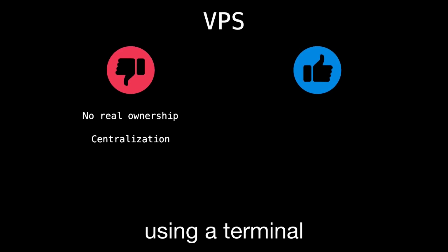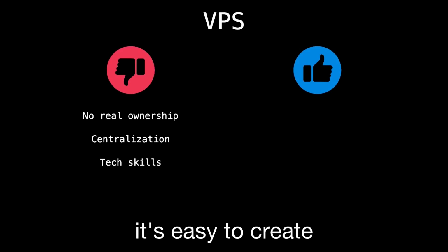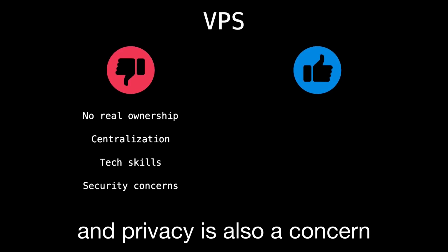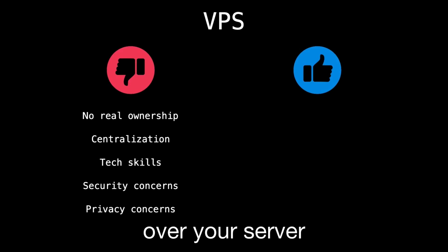Working with a server using a terminal requires at least basic Unix skills. It's easy to create security vulnerabilities by not knowingly doing the wrong thing, and privacy is also a concern, as the provider has the highest rights over your server.